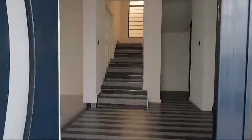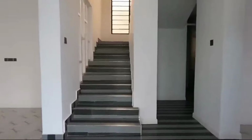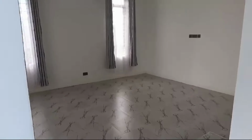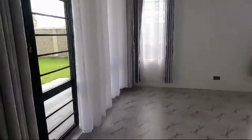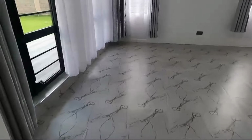As you step in through the front door, you are greeted by a sense of tranquility and belonging. Natural light streams in through windows, casting a soft glow of inviting beauty.